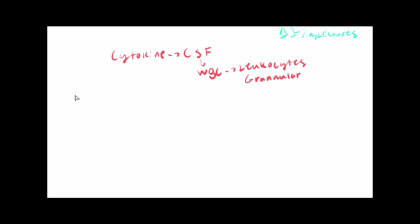And so we can have something called the granulocyte colony stimulating factor. And what is that going to stimulate? Well, that's going to tell the body to create the neutrophils, the eosinophils, and the basophils.